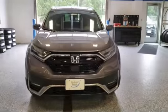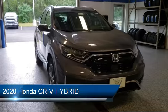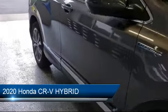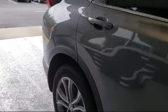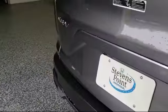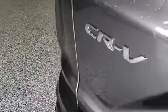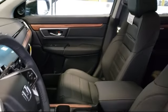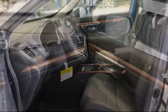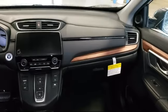And here's a look at another one of our great vehicles in our inventory, and it comes equipped with a remote start system, blind spot monitor, navigation, MP3 player, leather seating, lane keep assist, heated front seats, keyless entry, rear spoiler, rain sensitive windshield wipers.